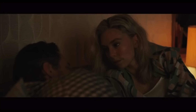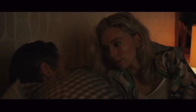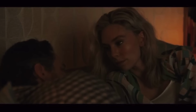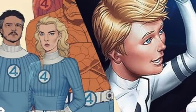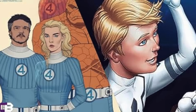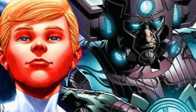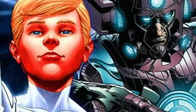Now, Reed and Sue are in the same bed with each other because they are married in the Fantastic Four First Steps. They might show us how they met, they might give us a little bit of backstory about that. But in this, we know that they're together, and they will eventually, in the film, have their son, Franklin Richards, who is one of the most powerful characters in Marvel history. But from what we know about the Fantastic Four First Steps, he'll simply just be a baby in this, so not sure how much they'll dive into with him. He does play a very crucial role in restoring the multiverse at the end of Secret Wars in the comics, so we do assume that he is going to play a decent role in the multiverse saga overall.